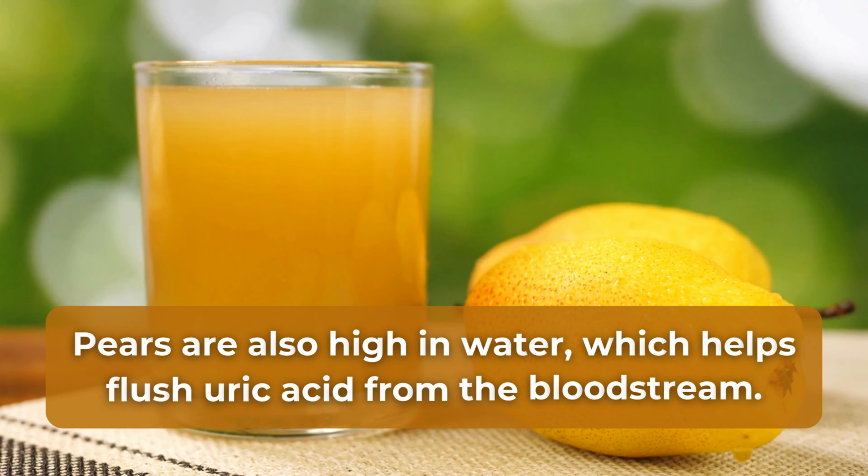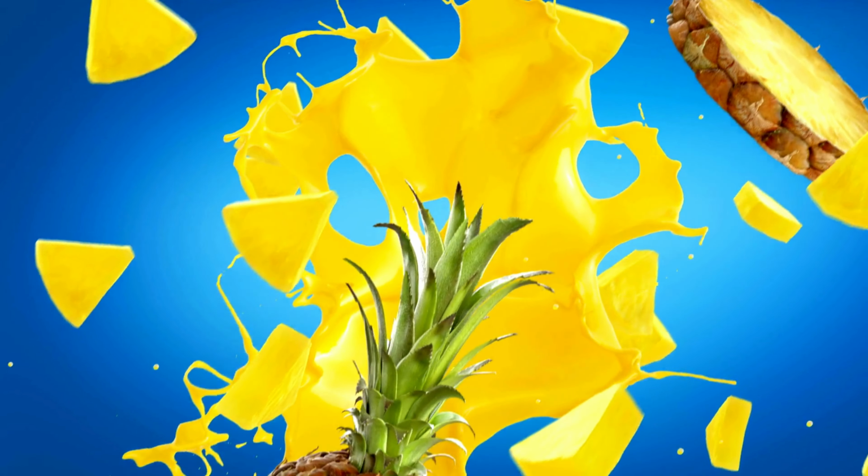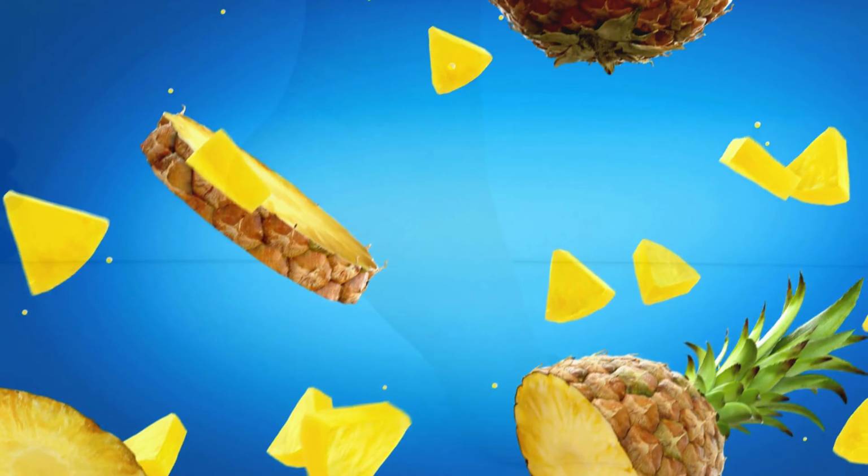It's sweet, juicy, and bursting with flavor, but it's also packed with a powerful compound called bromelain. This natural enzyme has been studied for its ability to reduce inflammation and swelling, especially in the joints. Now, pineapple doesn't directly lower uric acid levels like some other foods on this list, but it plays an important supporting role. For people with gout or high uric acid, managing inflammation and circulation is just as important as managing the uric acid itself. That's where bromelain comes in.